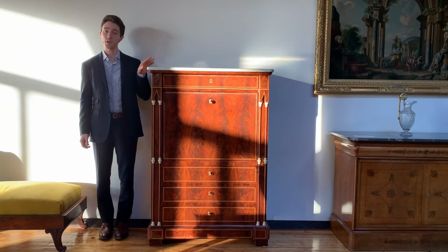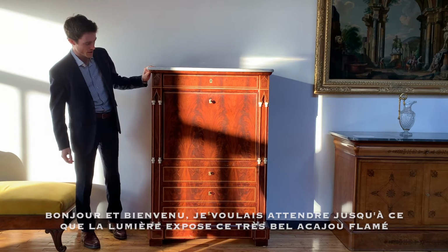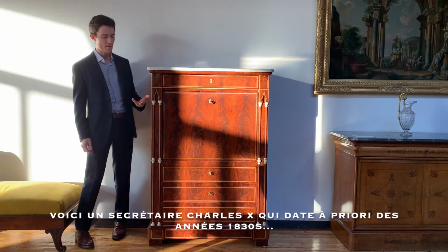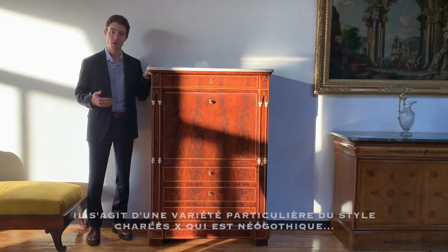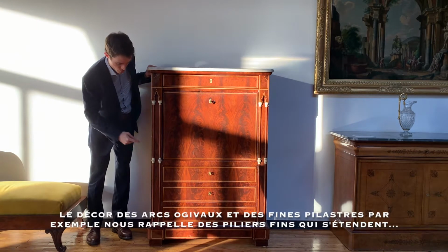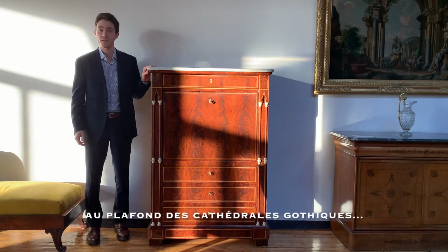Hi everybody, I wanted to wait for the light to be right so that you could see the flame mahogany on this desk. This is a secretary desk in the Charles X style from about 1830. Now this is one that I've been looking for a long time because it's a particular variety of Charles X furniture which is Neo-Gothic, meaning that the decor, like the pointed arches and these thin pilasters, remind us of the thin pillars that stretch up to the ceiling in a Gothic cathedral.